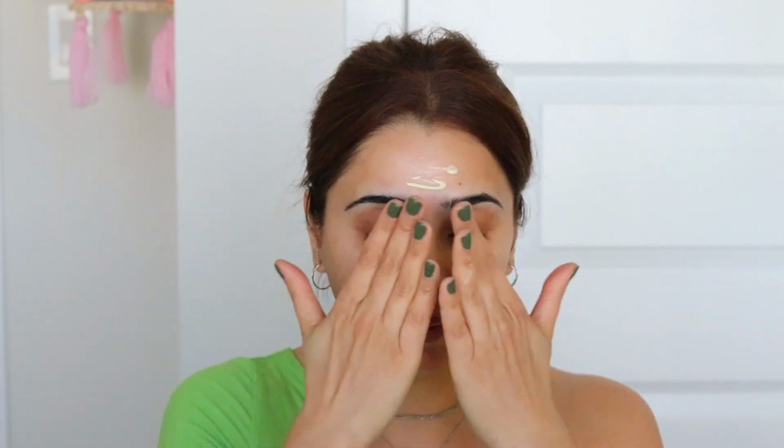It gives a really nice warmth and layer of moisture to my face, which I absolutely love. My skin has been okay apart from a few spots going on this side, but otherwise it's good. So I'm just going to go with this one.